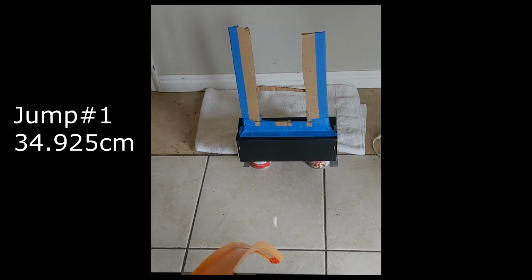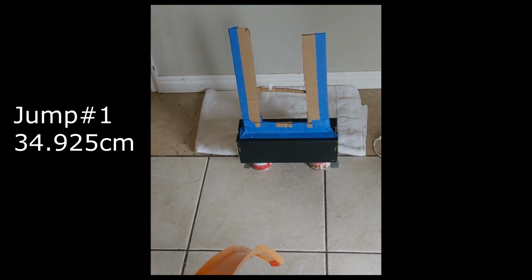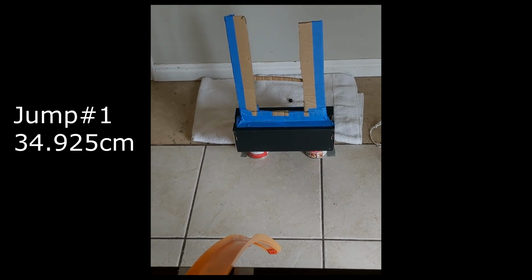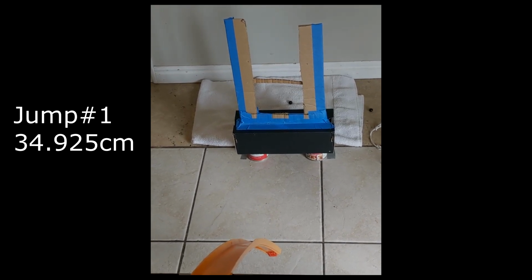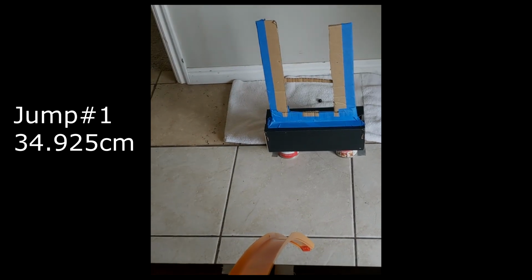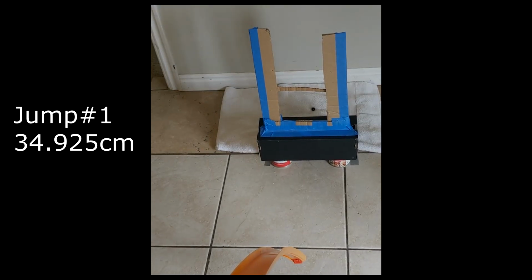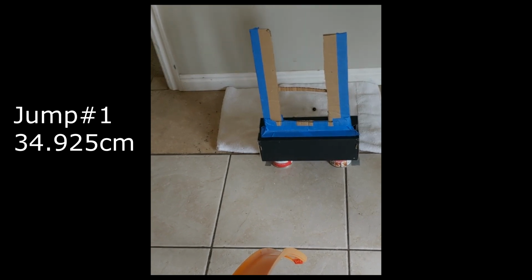We're distracted right now because this jump is so simple. Nobody should miss. This first round of the Olympics should be a cakewalk for these athletes. Pretty much, if you're unable to clear this first bar of 34.925 centimeters, there's no reason to be here.